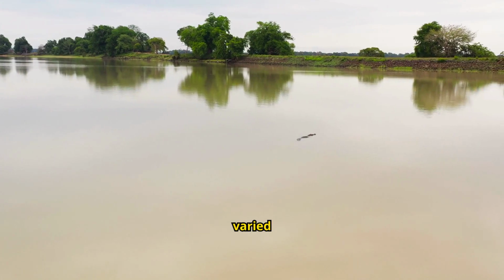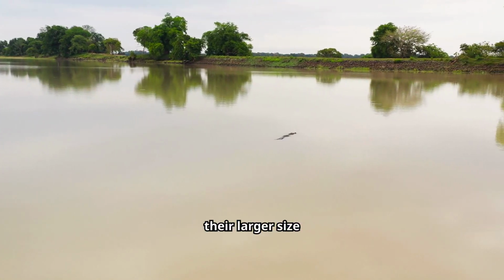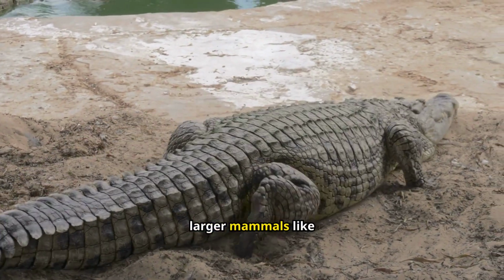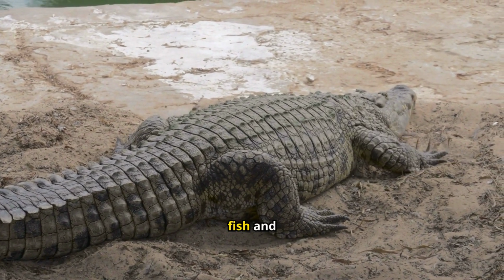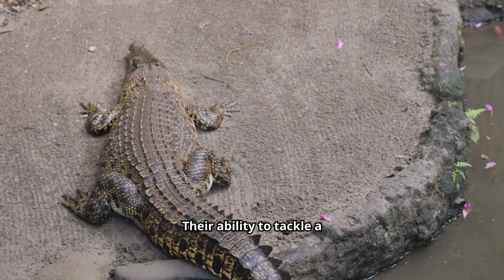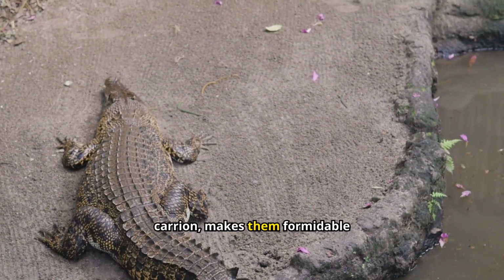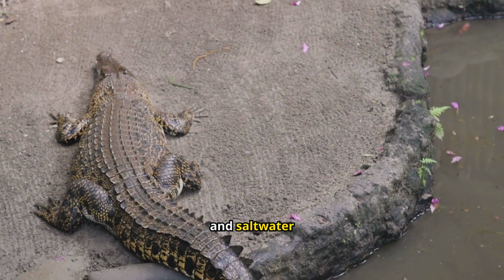Crocodiles have a more varied diet, taking advantage of their larger size and stronger bite. They can hunt larger mammals like deer or wildebeests, alongside fish and birds. Their ability to tackle a broader range of prey, including carrion, makes them formidable predators in both freshwater and saltwater environments.